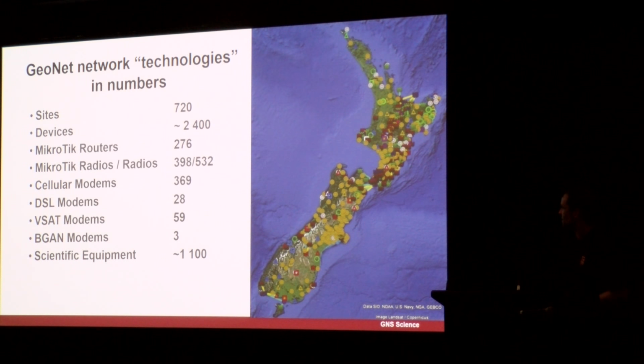A lot of MikroTik routers, a lot of MikroTik radios. They make up most of what we do as far as radios go now. A lot of cellular stuff and a few other technologies. When we started building this network, a lot of the cellular wasn't available, so just the expansion of cellular networks alone has been a pretty big benefit to us.